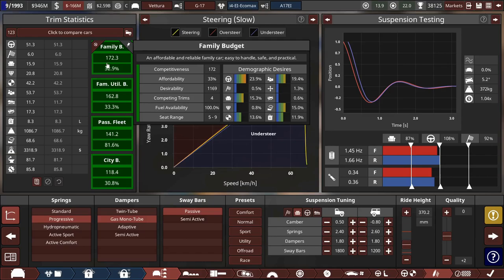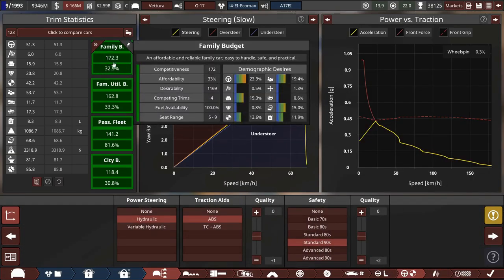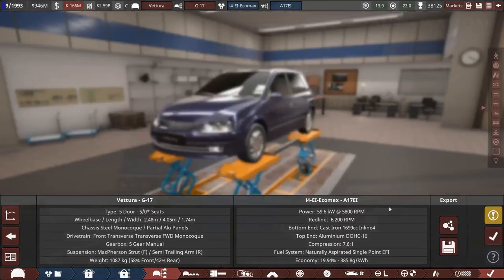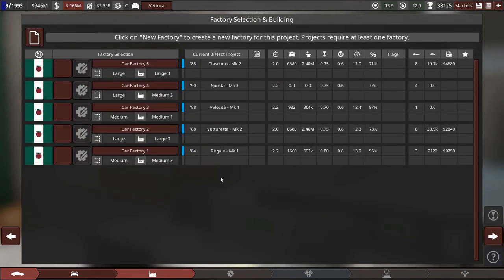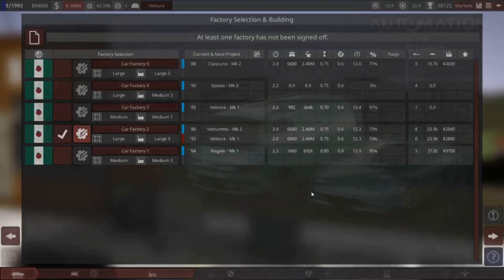and this is actually not bad. So 172 competitiveness score is actually pretty good for our standards, really. So yeah, we got the 1.5 liter as well. We've got the 1.2 liter three-cylinder engine, which I've also decided to put in there. So we're going to take up the line for the Vettureta. So this is going to be the replacement to the Vettureta.